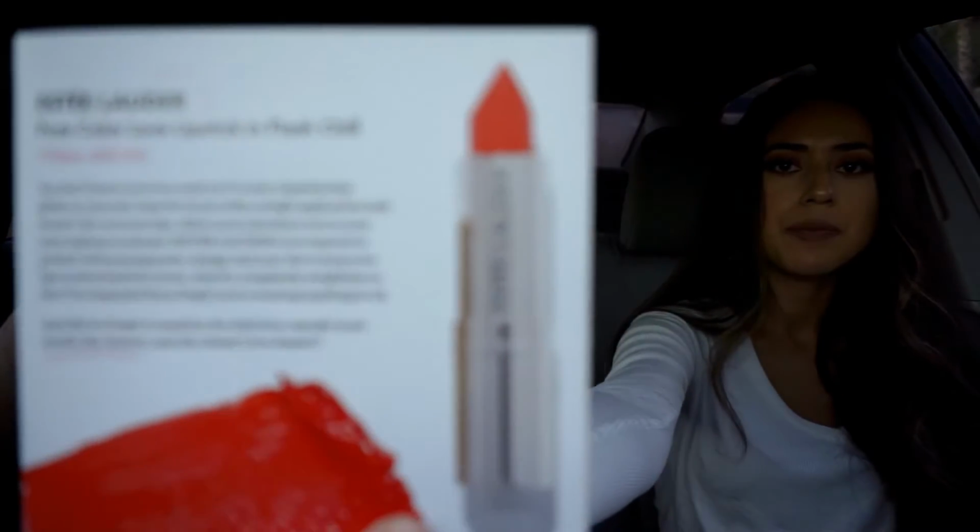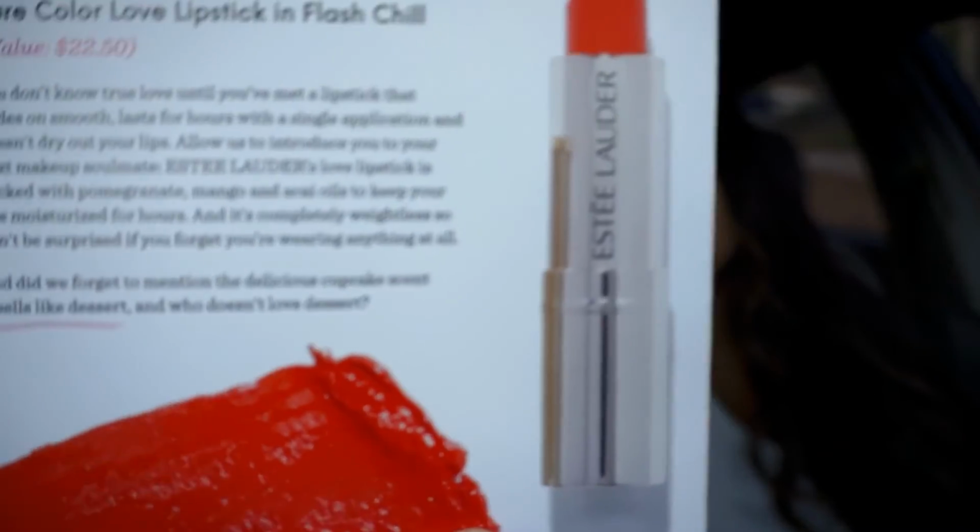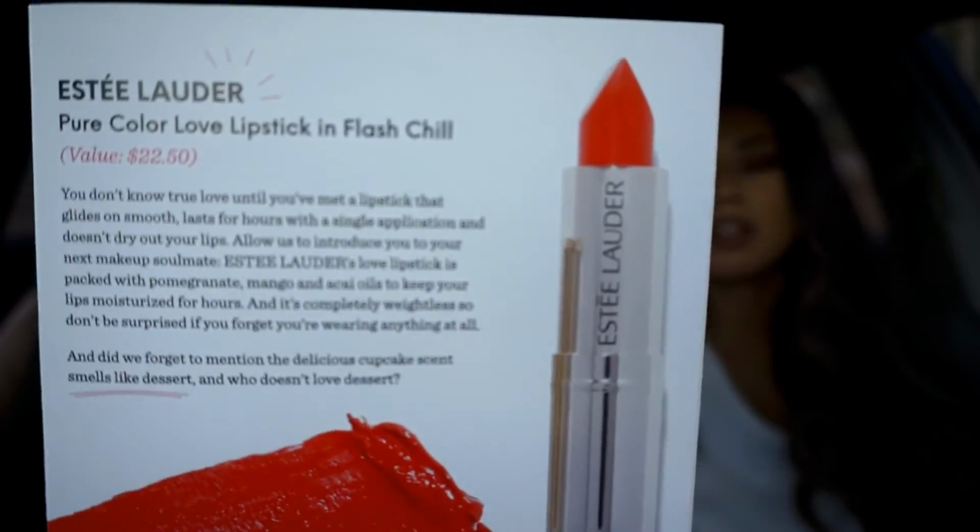I'll read from here. It's the Estee Lauder Pure Color Love Lipstick in Flash Chill. So it looked like this. That's exactly the one that we had gotten, except it looks more red on camera, but it was more of a peachy pink. It was a little too bright for us. It didn't really go well with us. So we gave it to our mom before we could even review it with you guys. So we don't have it with us.